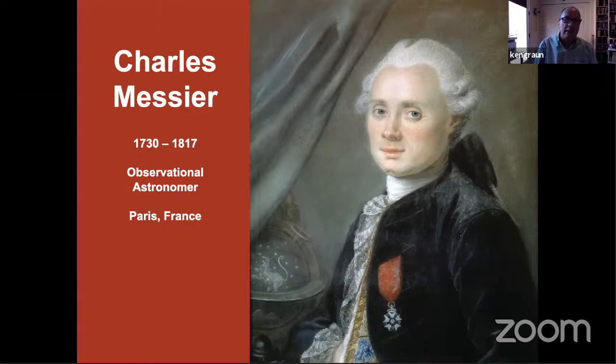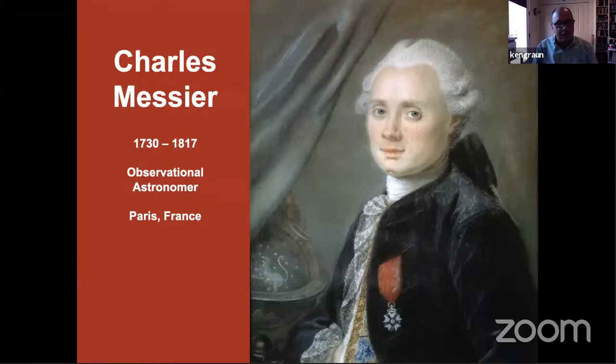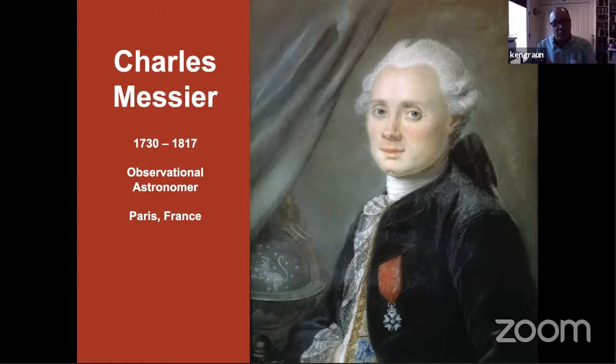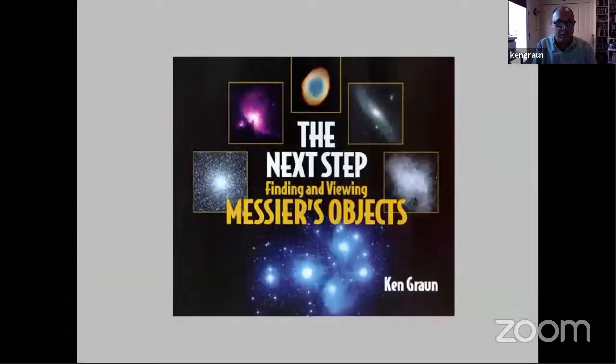And one of them was on the Messier objects. But as I said tonight, I want to talk about Charles Messier. As I say here, he was an observational astronomer. Can you hear me okay? Okay. In particular, he's very well known in the whole astronomical community for compiling that catalog of deep sky objects. And I'll sort of talk about that at the very beginning, and then get more into his history.